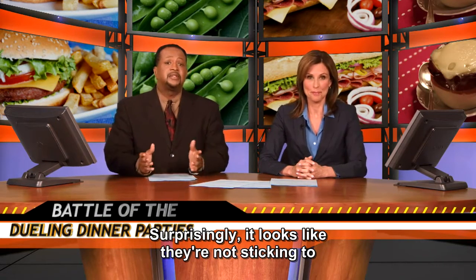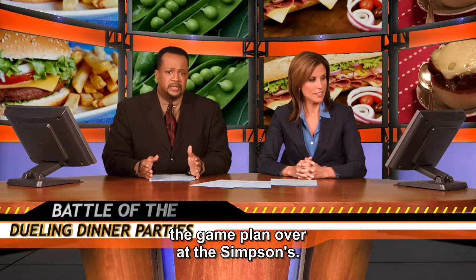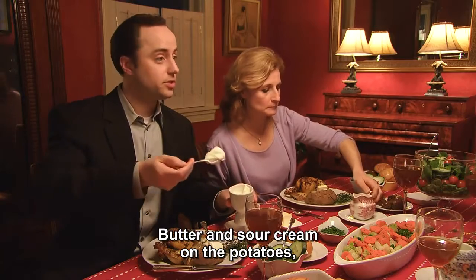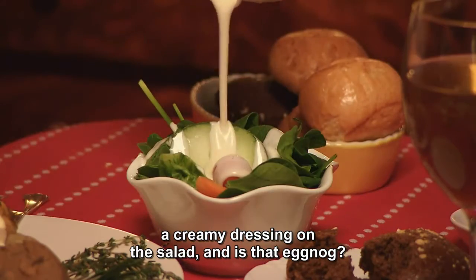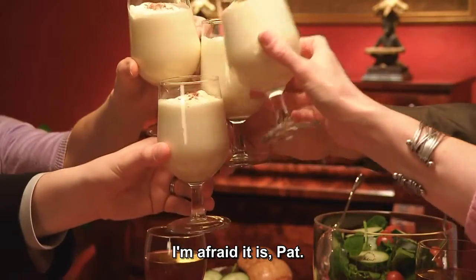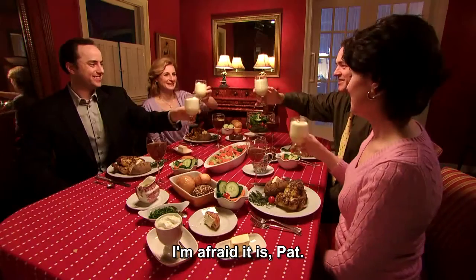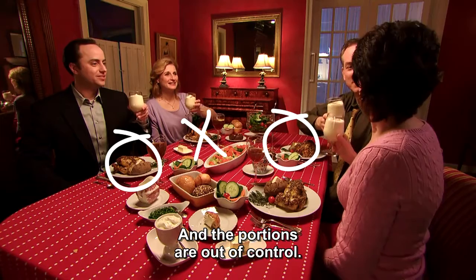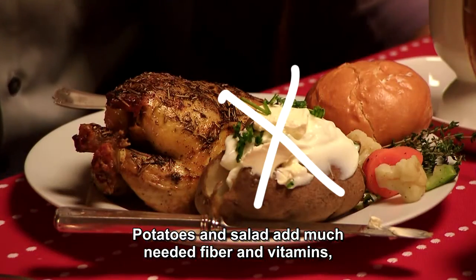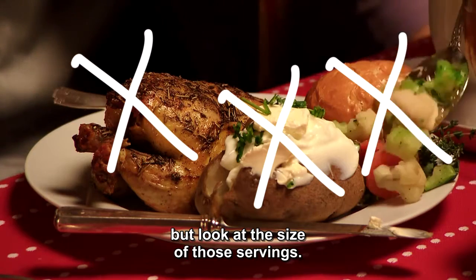Surprisingly, it looks like they're not sticking to the game plan over at the Simpsons. And it looks like they've forgotten the 5-20 rule. Butter and sour cream on the potatoes, a creamy dressing on the salad, and is that eggnog? I'm afraid it is, Pat. And the portions are out of control. Potatoes and salad add much needed fiber and vitamins, but look at the size of those servings.